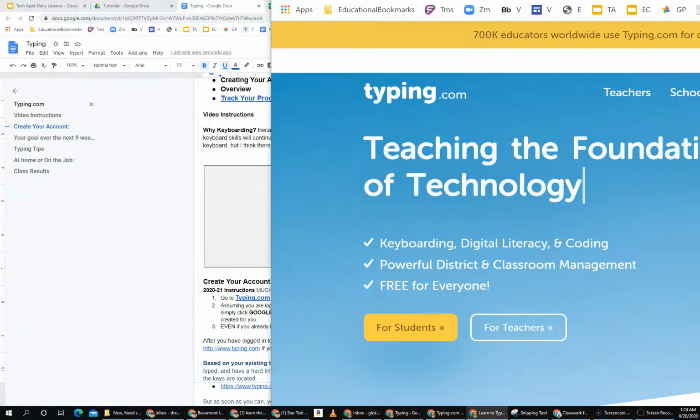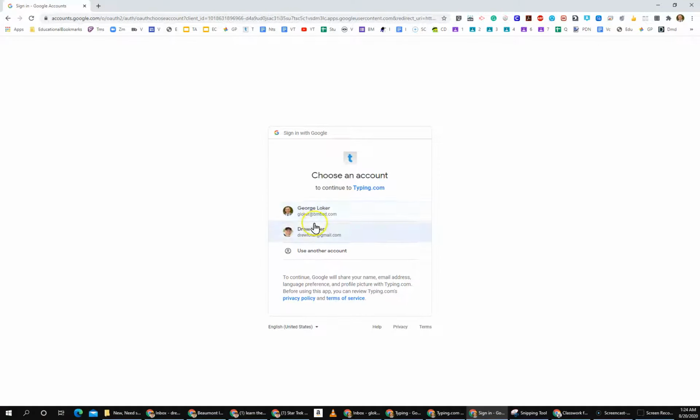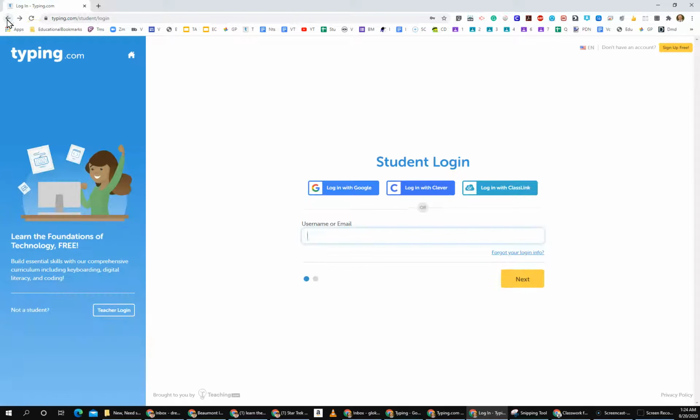And what you're going to look for is the student login, and you're going to log in with Google. And you should see your accounts. Make sure you choose your bmtisd.com account. If you don't, you need to stop and make sure you back up and go log in with Chrome. So I'm going to go back and get logged in as a student right here and show you around. So I'm going to assume that you are logged in. And I'm going to show you what to do next.